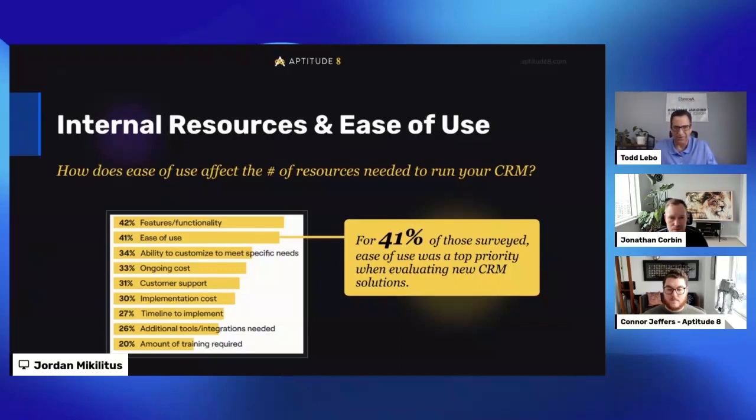Jonathan, since Connor took up all the time last time, I'll throw it to you first, so you can maybe share a little bit of your insight there. Connor's pretty passionate about this topic, so we may not be able to stop him chiming in.